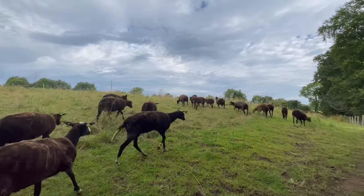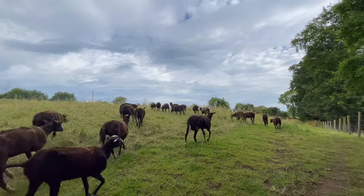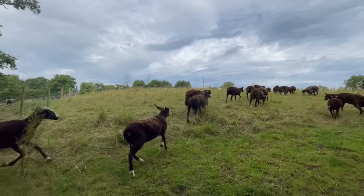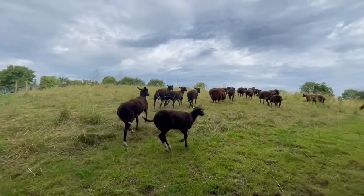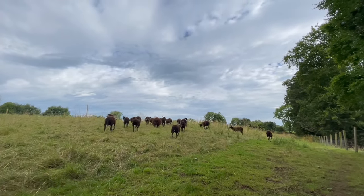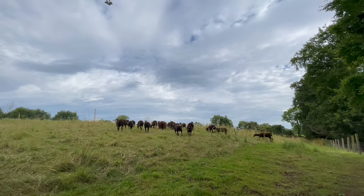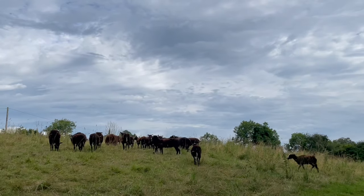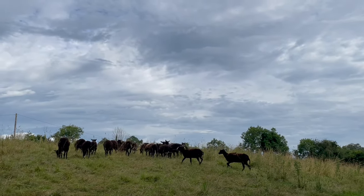So there we go. They're only going to be here for maybe an hour or two while I arrange the horses and the lambs. No, I have to do the horses and then do the lambs. And then move them again. So they're only going to be here for a couple of hours.